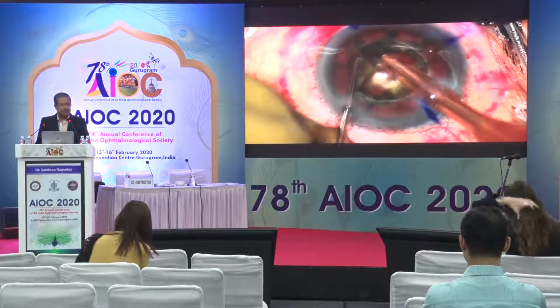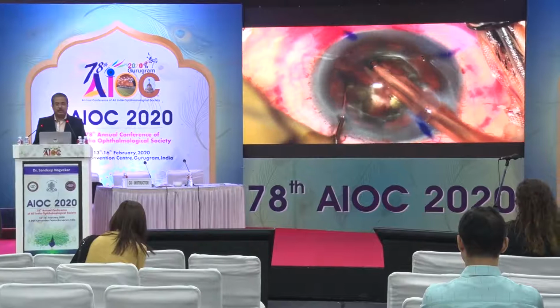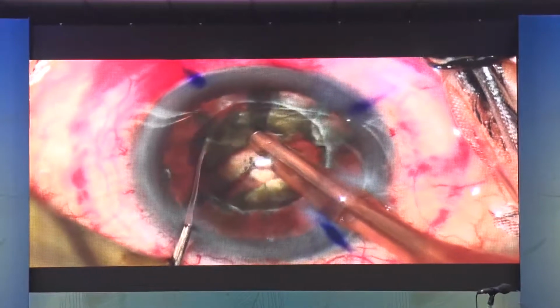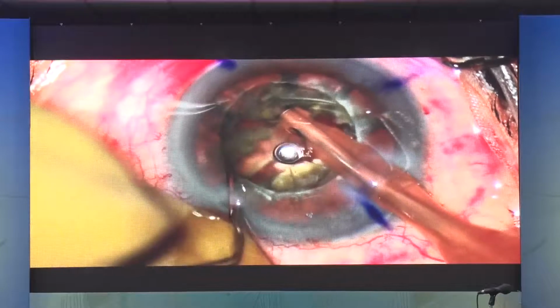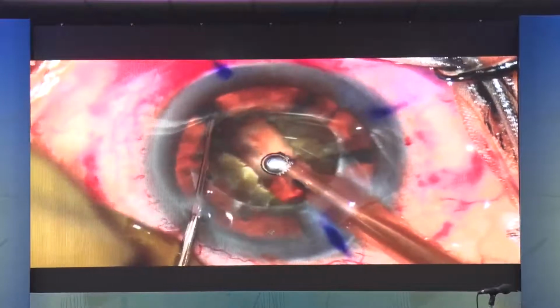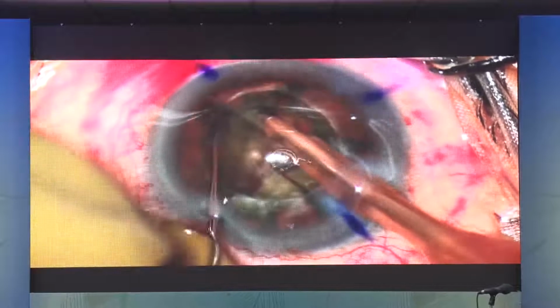You see that most of the work is done by the chopper in the left hand. There's not much that you have to do with the right hand except to hold the nucleus very high. And one tip I would give you is that when you're working with hard cataracts, make sure you use high vacuum to hold, because if you use high vacuum and hold these pieces well, chopping becomes very easy. So typically my setting during the chop mode, for holding the nucleus, is about 600 or even 700 millimeters of mercury.